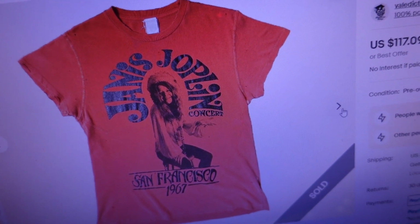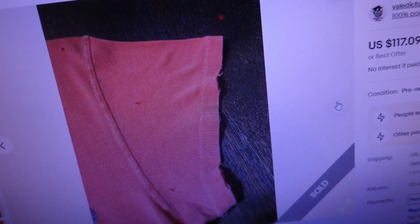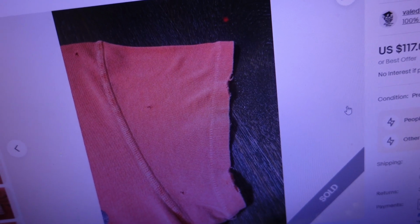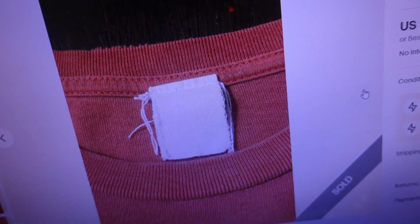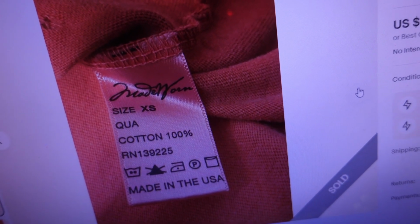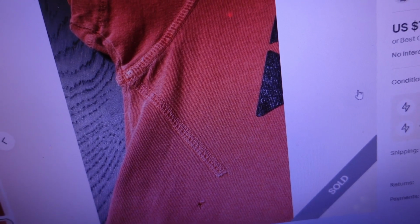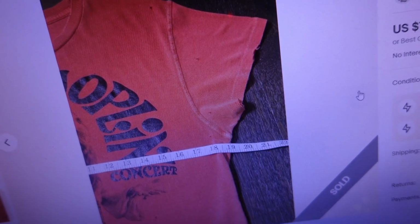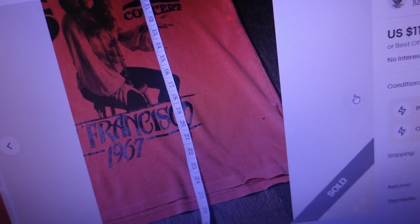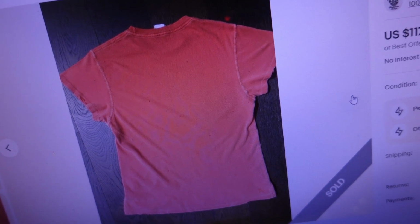Pretty cool image. This isn't even from the era that they're claiming, well, it might be. They're saying vintage inspired, but it looks to be vintage unless they did a really good job making this one look old. Maybe they fooled me. Extra small. Sometimes that's what they do. They make it a little bit holes and tatter it a little bit and give it that wash wear and claim it as vintage inspired. So maybe that's the case with this one. $117 though for all their hard work.